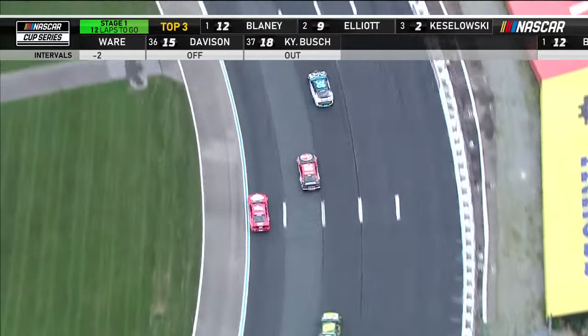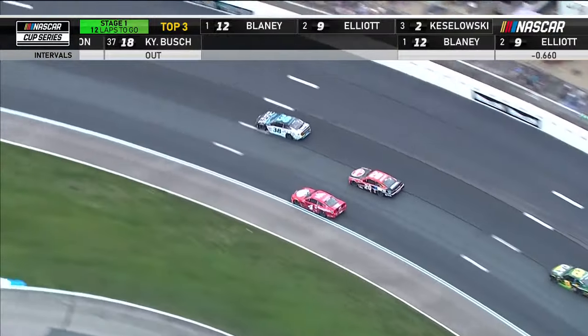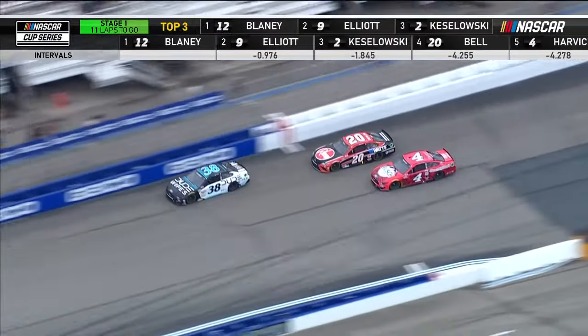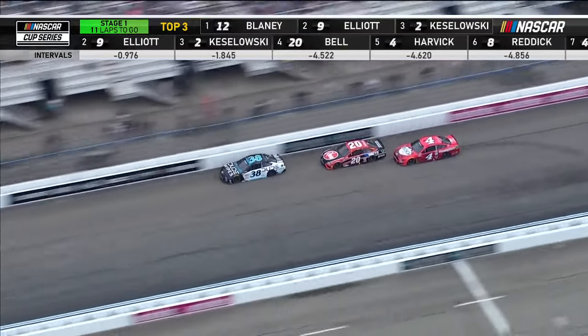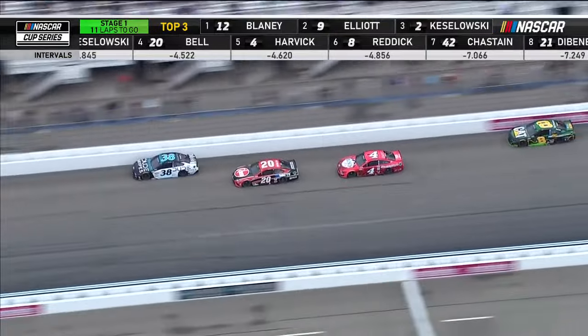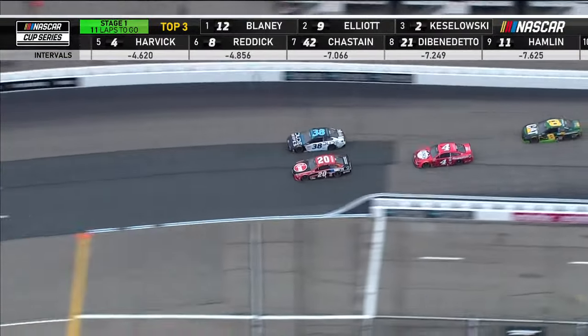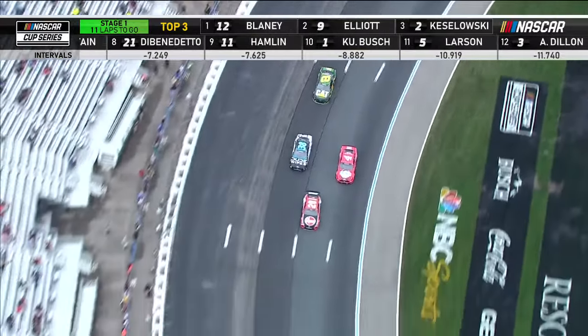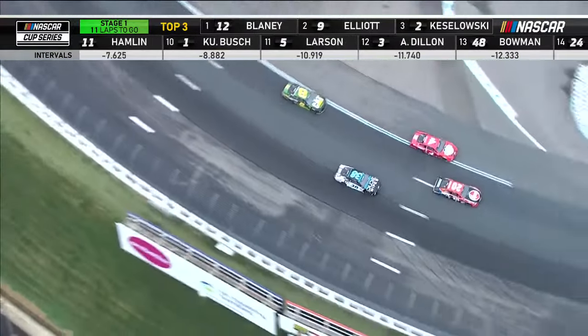Harvick using that bottom, just left sides on that white line, hoping to use Alfredo as a pick right here. He's gonna hope to catch that 38 car and be able to, up the 20 is gonna be able to clear. Now he's able to get around the 38 of Anthony Alfredo, but this has brought Reddick into the battle here. Reddick showing some great pace here early in the 8 car for Richard Childress Racing.